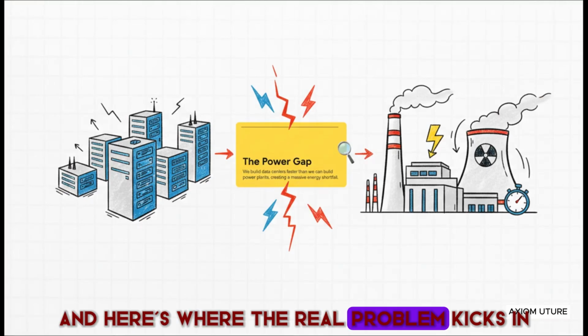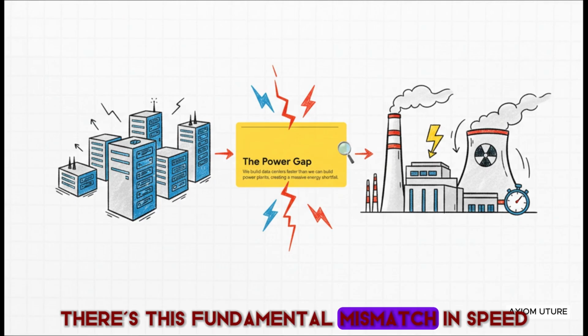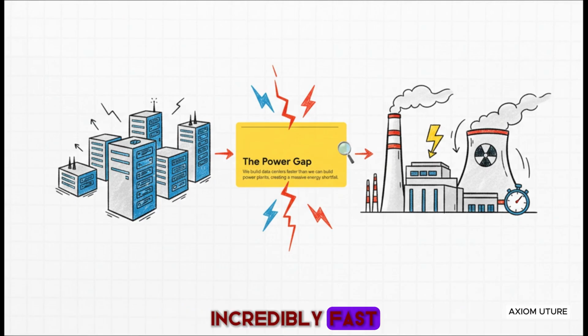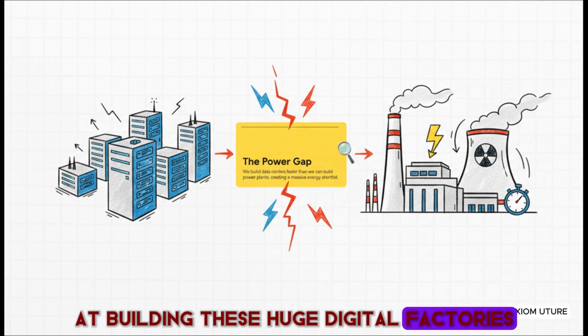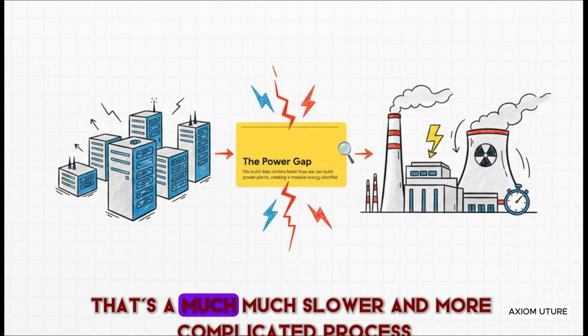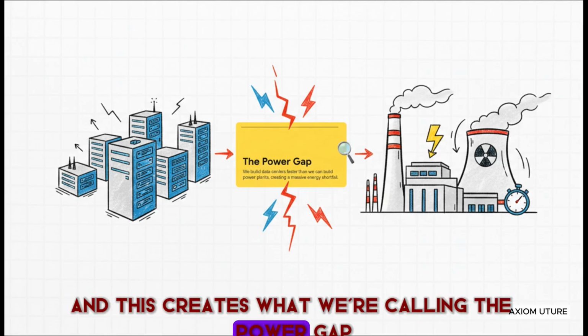And here's where the real problem kicks in. There's this fundamental mismatch in speed. See, we're incredibly good, incredibly fast at building these huge digital factories, these data centers. But building the power plants needed to actually run them, that's a much, much slower and more complicated process. And this creates what we're calling the power gap.